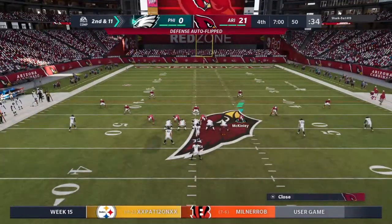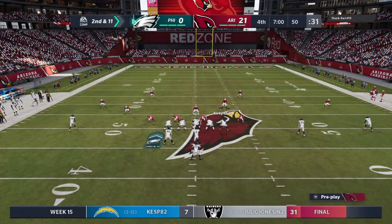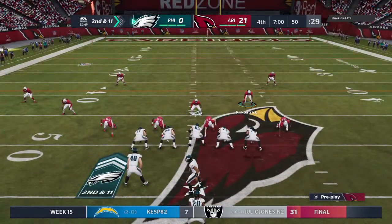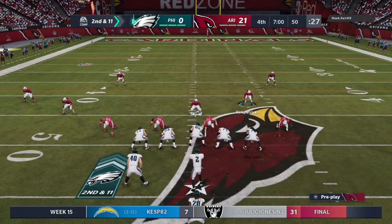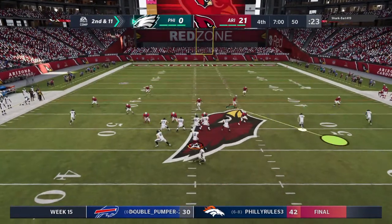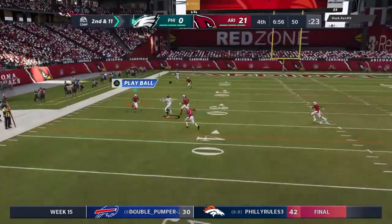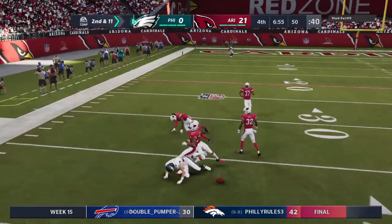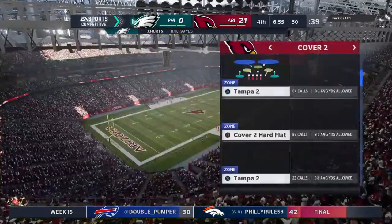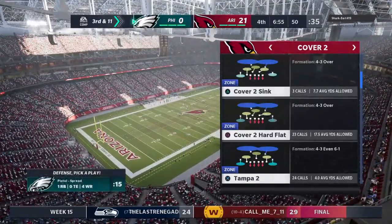2nd and 11 now. From the midfield stripe, they'll look to throw. And that'll be incomplete. Took a pretty good shot as he tried to pull that one in. Couldn't hang on third down.